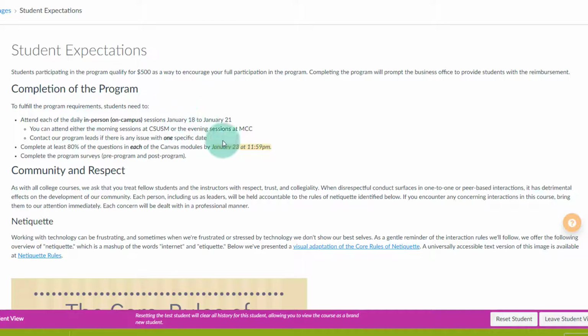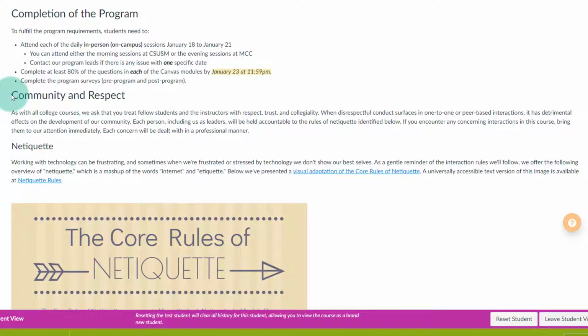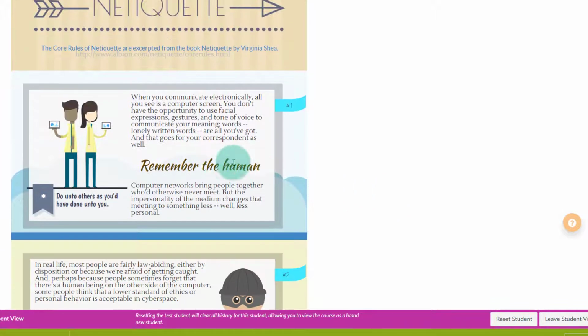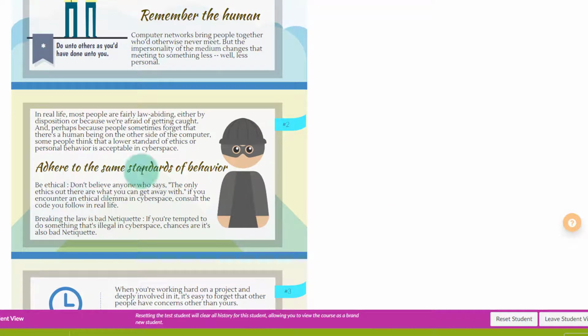Make sure you read about our expectations. We do have respect guidelines that we expect. We'll be doing some things in person and we'll be doing some things online, and we want this to be an absolutely positive experience for all of you. So please follow the guidelines of netiquette. Remember the human at the other end. Adhere to the same standards of behavior.